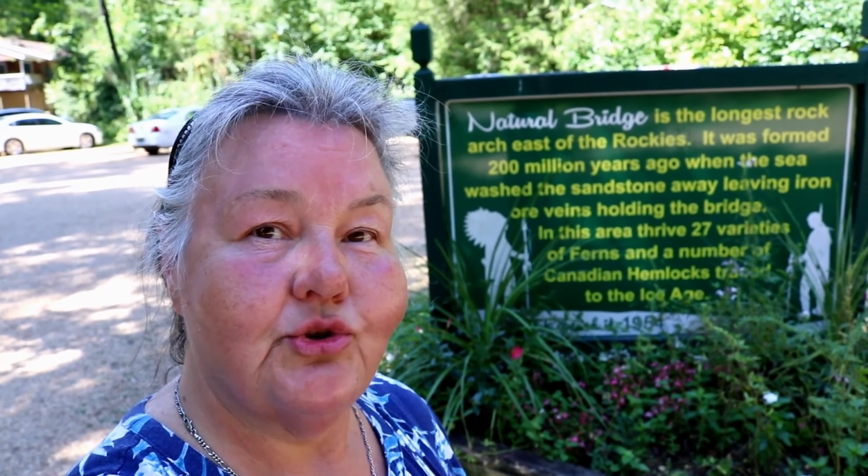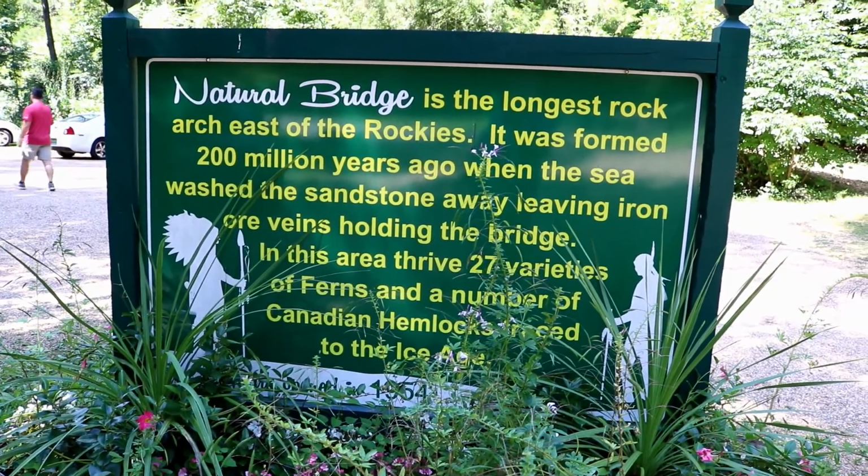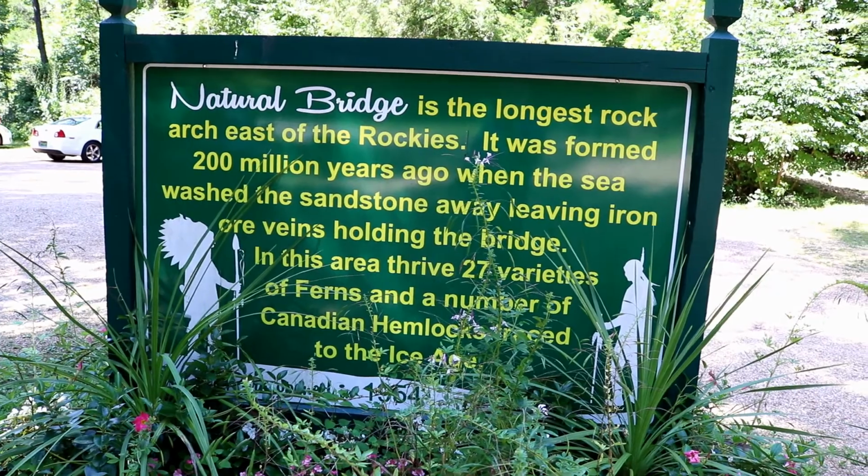On this Life in Bama, we are at Natural Bridge, Alabama. Join us as we go see the bridge and take a walk on the trails. Natural Bridge is the longest rock arch east of the Rockies.